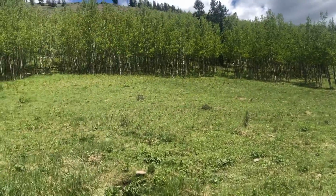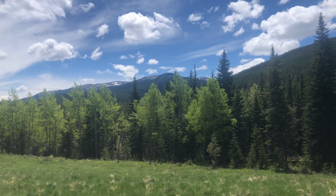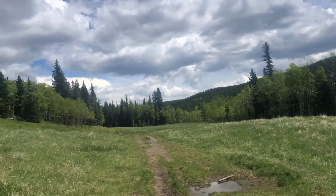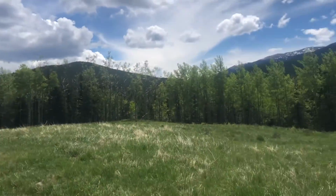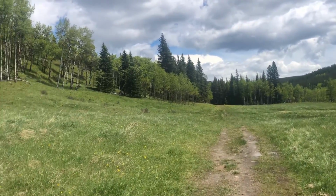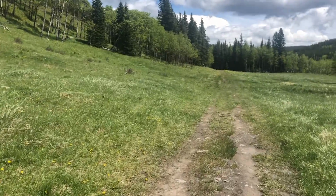This is just nice open hiking. This is beautiful in here. This whole stretch has been like this. Nice, flat meadow. Now I can see Junction Lookout. Yeah, this is just delightful.